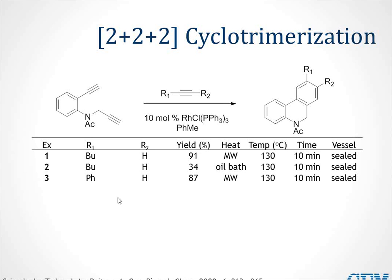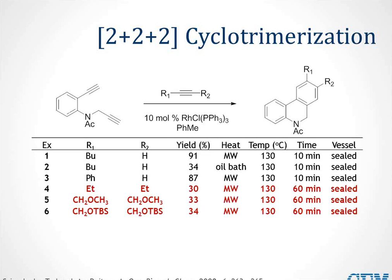And they could do this also with the phenyl-substituted derivative. Now, but when they went to a di-substituted alkyne, you can see the yields drop significantly, regardless of the different type of derivative. And they even took this up to 60 minutes of time to run this method. What they found is that this alkyne now is actually susceptible to oligomerization. So what's happening is that because there's a high concentration of that alkyne in the sample and it's slower to react, it's actually having basically a self-polymerization taking place instead of the actual desired chemistry.